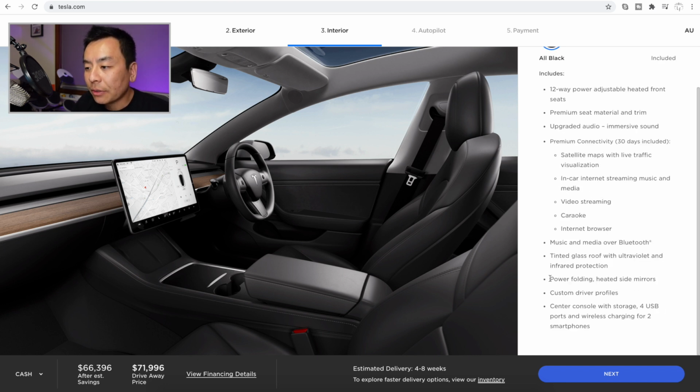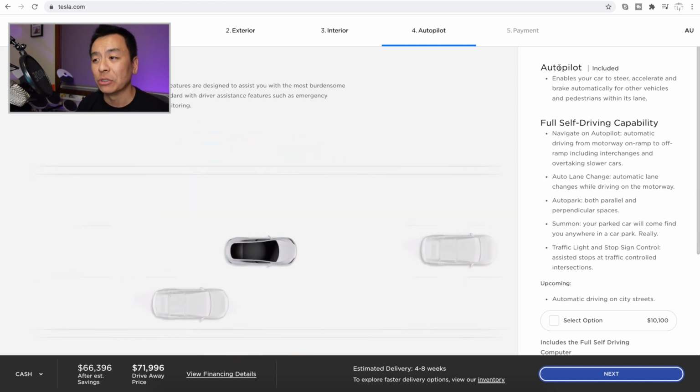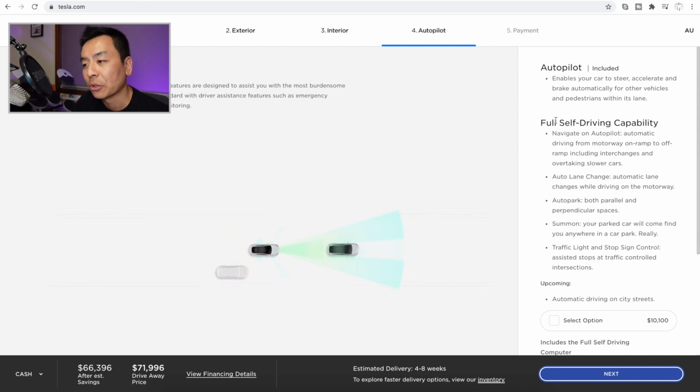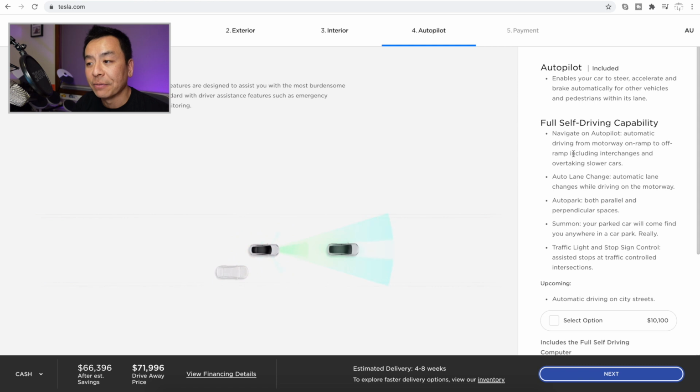Now let's keep going. Let's go to Autopilot. You get basic Autopilot included with your car, and I've got to say, as much as I love full self-driving, Autopilot Basic is actually pretty good by itself. The one thing I would probably miss if I didn't have full self-driving on our Tesla Model 3 is the ability to automatically lane change. In my humble opinion, that's probably the best feature of full self-driving, if you were to pay that extra 10 grand.